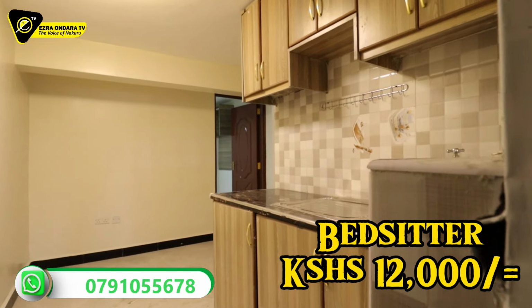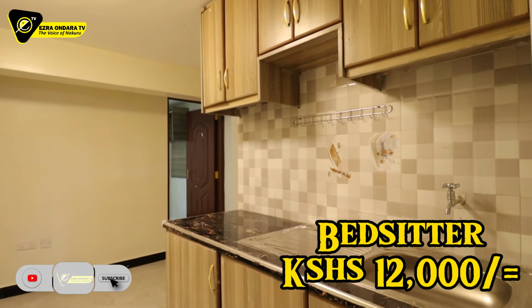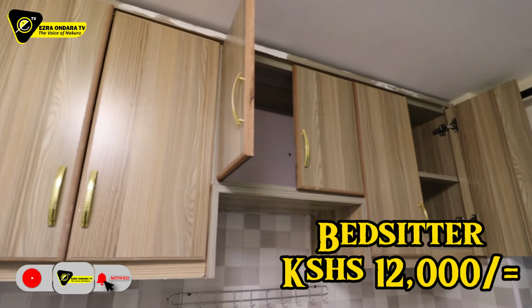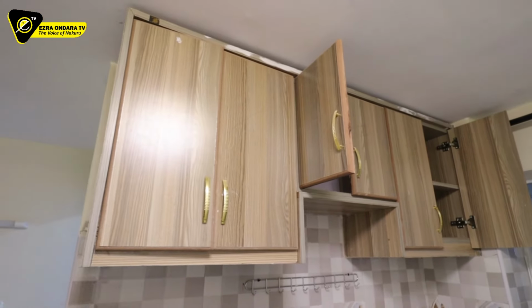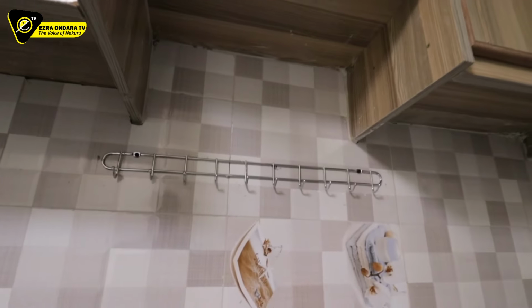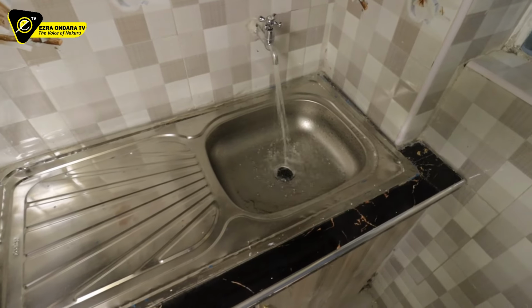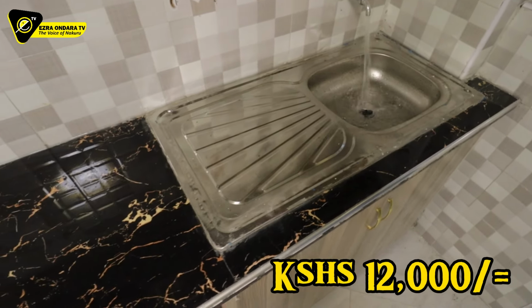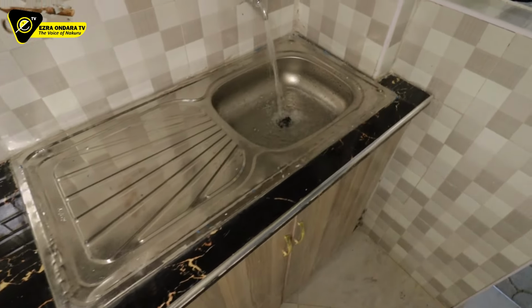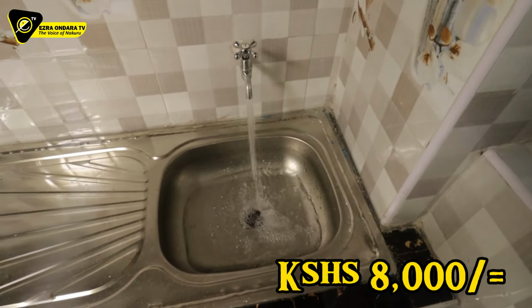Alright, so I'm inside a Bedsitter. Now we have two different versions of the Bedsitters. There is one which has a bedroom, and there's another one which is just open, you know, the normal Bedsitter. So I'm inside the one with the bedroom. This one is 12,000 Kenya shillings. At least the bedroom is private. And then there's the other one, which is open. That one goes for 8,000 Kenya shillings.